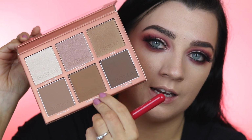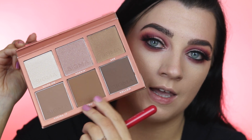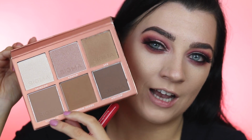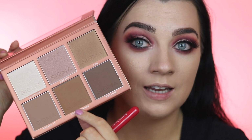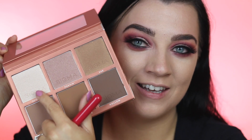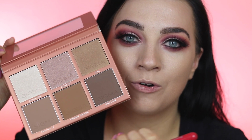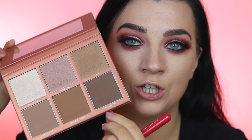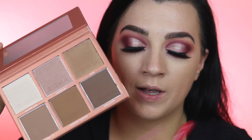So I'm going to be using this shade right here, the kind of medium contour shade. I feel like this one's too dark for me, and this one's a little bit too ashy for me, quite cool toned, so I like a little bit more of a warmer tone contour. And then we have the highlight shades up here. These I mentioned before, they don't look like they're anything special in the packaging, but when you put them on, they're so pigmented and so glowy and beautiful. So I do love a good highlight.